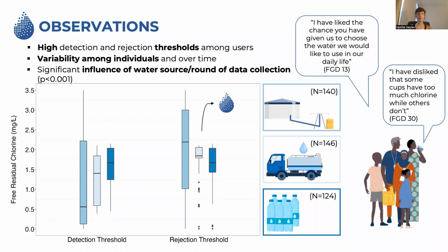Additionally, from the 30 focus group discussions conducted, water users mainly reported appreciating being involved in the testing, as they felt included and learned more about chlorinated water. However, they reported the evaluations should be less time-consuming, and they didn't like having water without chlorine, as it suggested the water was not safe to drink, nor water with too much chlorine because of the bitterness.